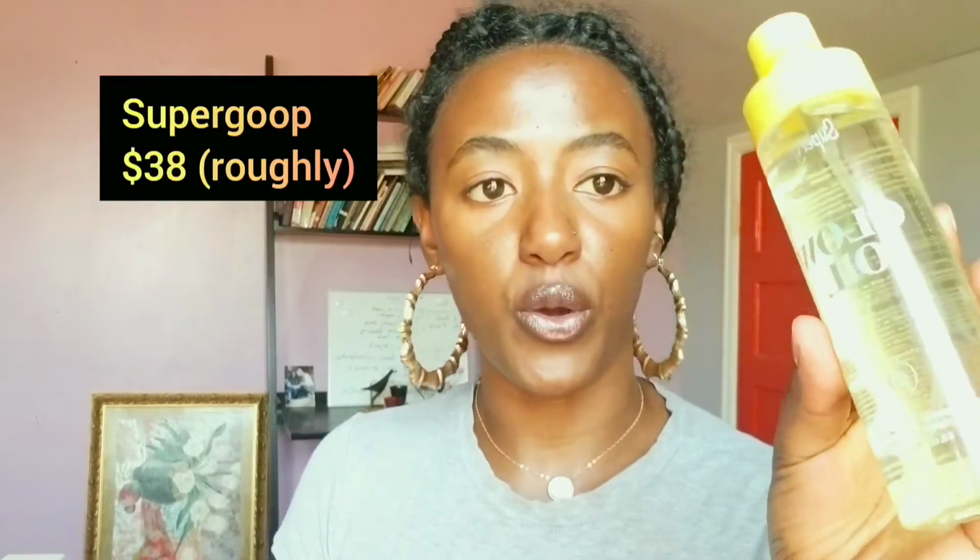So the first one is Supergoop Glow Oil. This pretty bottle is very prettily packaged, and easy for cleanliness, because if you're a person who does not leave the top on, I am super bad at leaving tops on. I just always forget, and it's easy to lose the tops too. So for cleanliness purposes, I would say this is excellent.